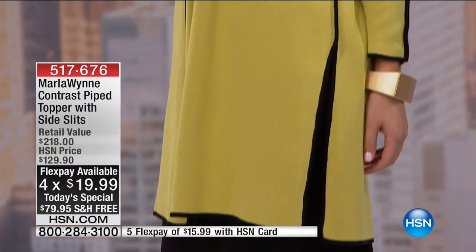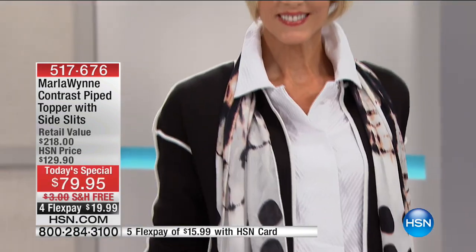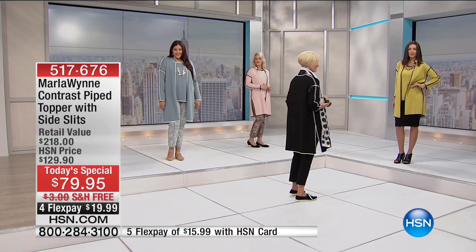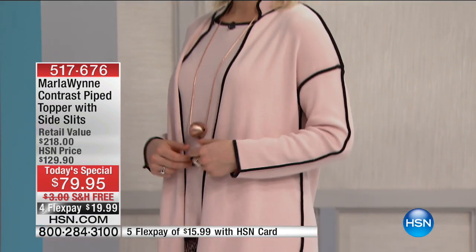It adds a little bit of flow, a little bit of that femininity, that Parisian charm that we know and love from Marla. Look at the gorgeous colors on our models. There you can see the black with the white piping. That is perfect for all year round. And if you're one of the ladies that loves to wear black, this is a great way to sort of lighten it up a little bit.